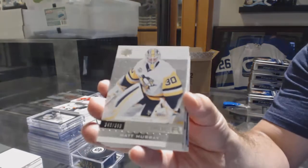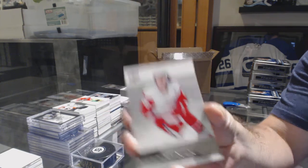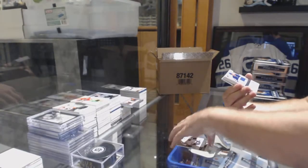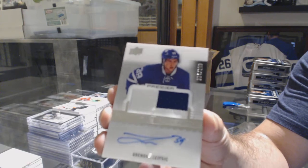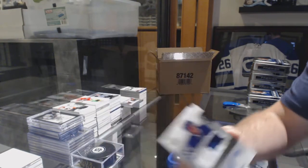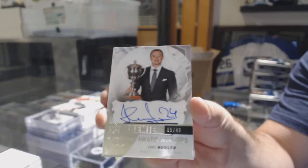For the Penguins, Matt Murray, $3.99. For the Red Wings, Tyler Bertuzzi, $2.99. For the Sharks, Timo Meier. For the Maple Leafs, to $2.99, rookie patch auto, Brendan Leipzig. For the Calgary Flames, number to 49 award winners, Jiri Hudler.